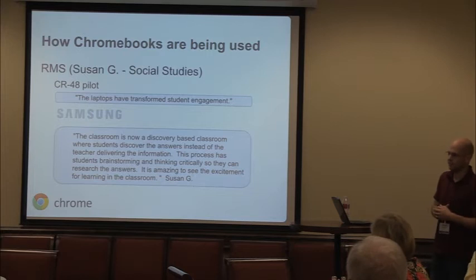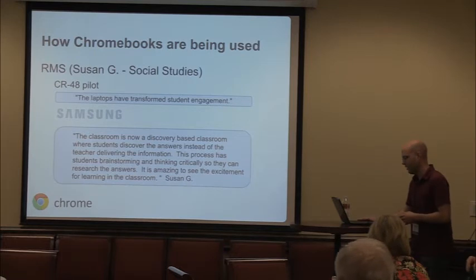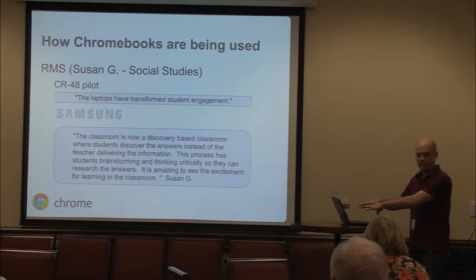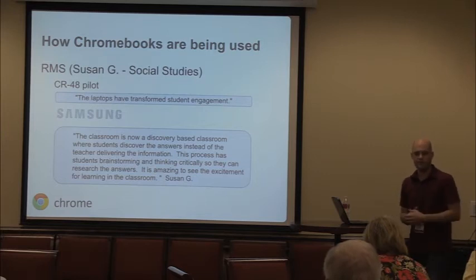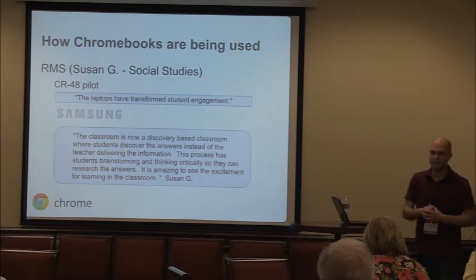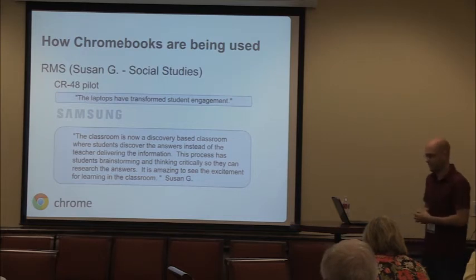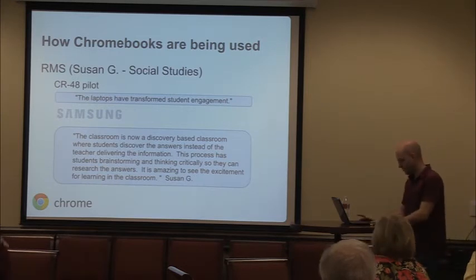Depending upon who you talk to, Susan or Mary Jones, our other pilot teacher, these students will find something out on these Chromebooks, and they'll tell the person next to them. Mary Jones will go up to the student and ask, what are you doing? Oh, miss, I found this out. Each one of them has a dongle. She'll give them the dongle, they'll go up to the front of the class, and they'll teach the entire class what they found out. That way the students are learning from each other, not just the teacher. It's pretty neat to watch.